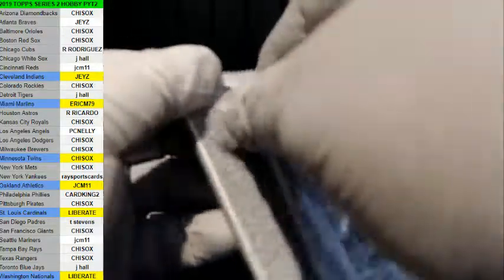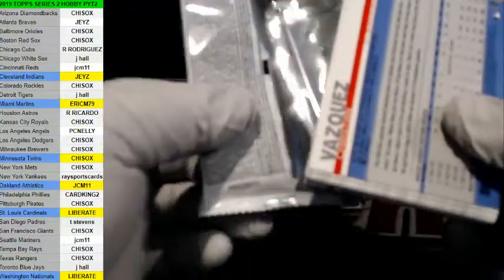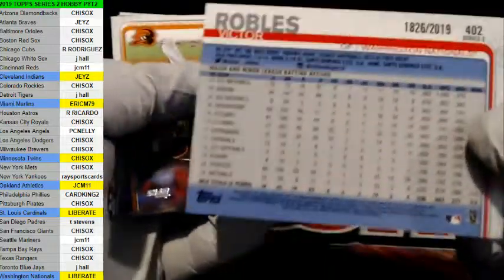Josh James. JC Ramirez. It very well could be. Willie McCovey for the Giants there. Not that I would love to pull you one. You have no idea. Victor Robles for the Nationals, 1826 of 2019.